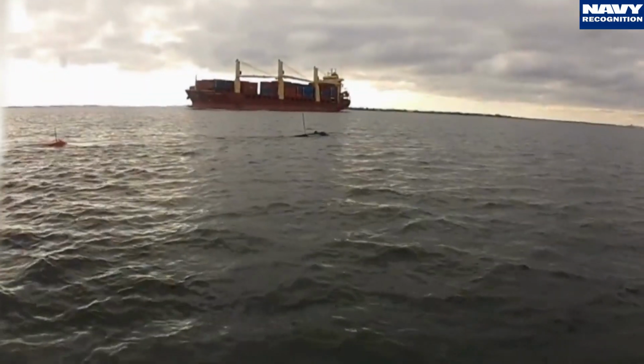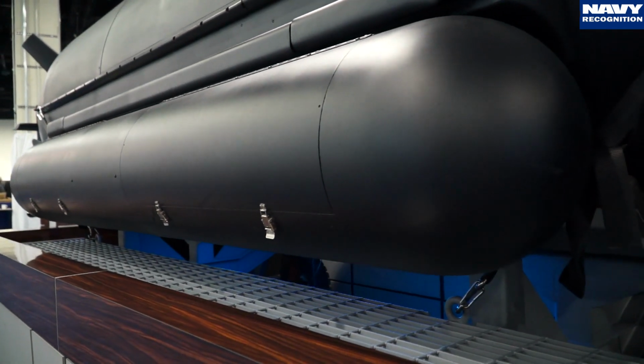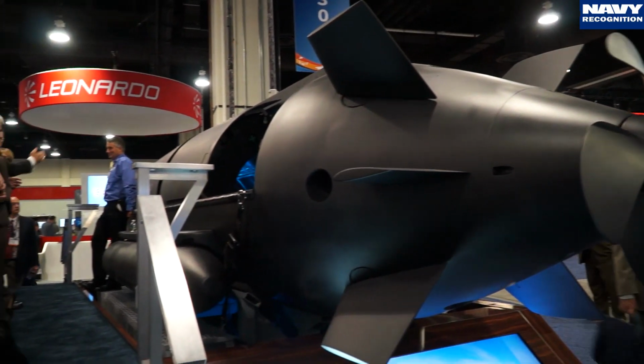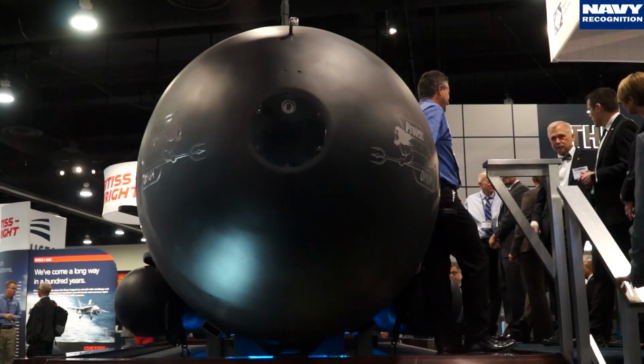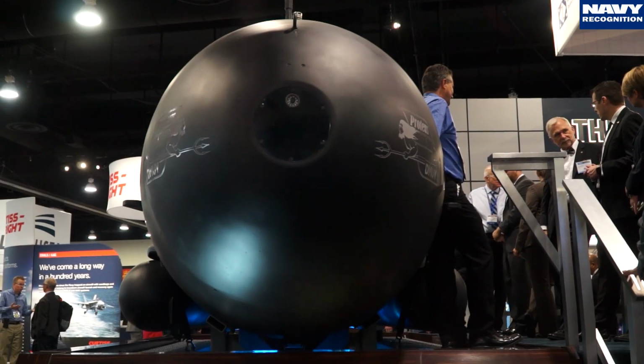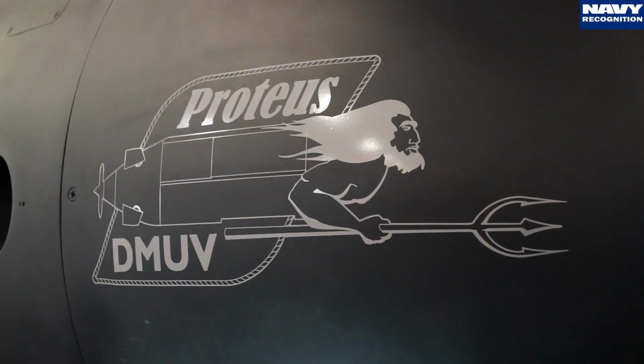We have added on board, you'll see alongside the vehicle, the rails and cargo pods that demonstrate its ability to carry external payload, external cargo. It also has been equipped with a 360-degree camera at the top of the mast, which is up here right at the moment.